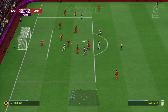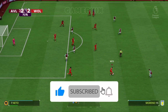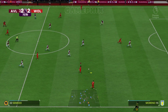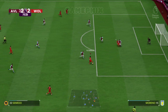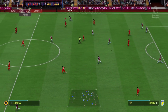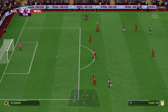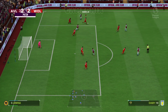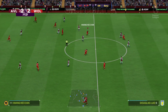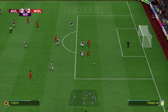Into the area it goes. And the pass has been misplaced. A lot of room for them here. And that's a shame for them, nothing doing. Well, the fans are trying their best to push the team forward. I'm sure they feel there's a goal coming. Wang Hee-chan. Now there could be a chance to counter. Now for the finish. Terrific tackle.